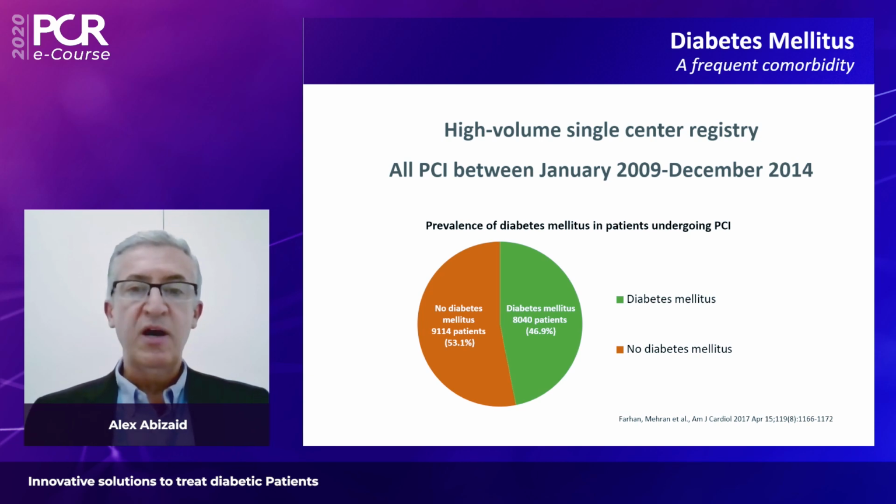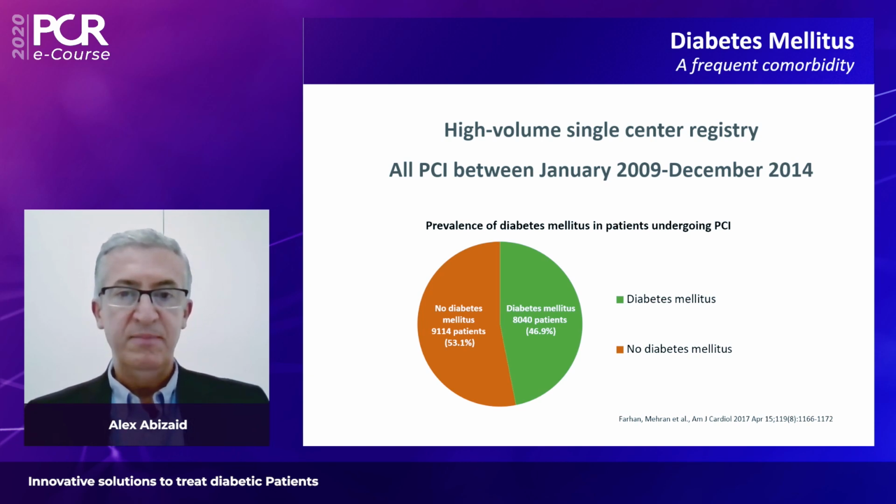My first slide will talk about the magnitude of the problem. We know that diabetes is more and more frequent in our daily practice. This is data from Mount Sinai, which is a very high volume single center with interventional cardiology, and this slide shows you that almost half of the patients, 46% of the patients that are treated with PCI in Mount Sinai will have diabetes. So again, it's more and more frequent to have patients with diabetes to be revascularized.